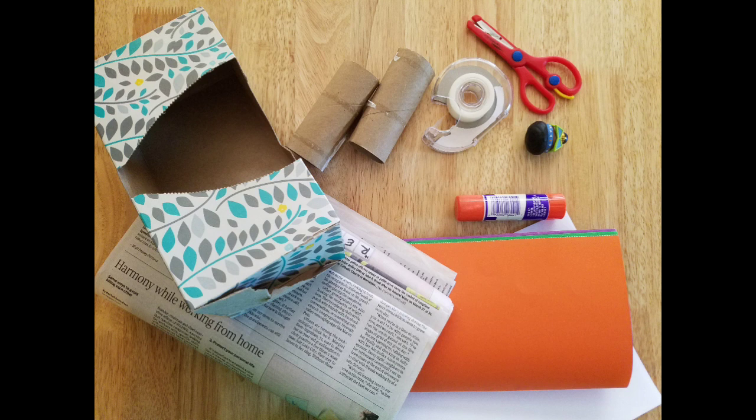So for this, all that you need is some scissors, some tape, some glue, a little figure that you will be pretending as Jack, and then just whatever kind of paper that you have on hand, whether it's construction paper, old toilet paper rolls, newspaper, printer paper, whatever you want to use.